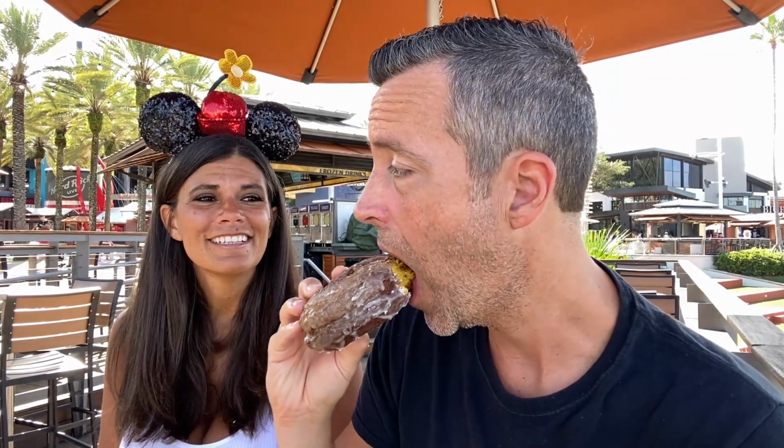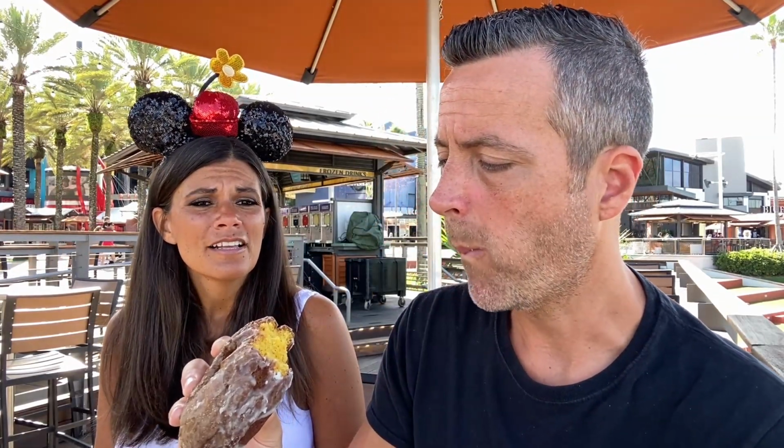So, what do you think? Oh, I thought it was really good. To me, what stands out on that one is the way it's fried and cooked. It's my favorite part of it. I'm big on texture of food in general, and I love the texture of this donut.